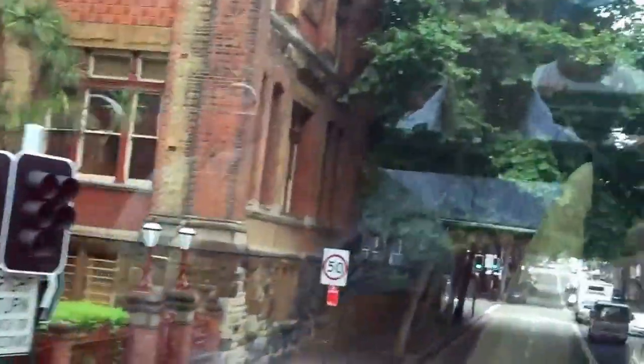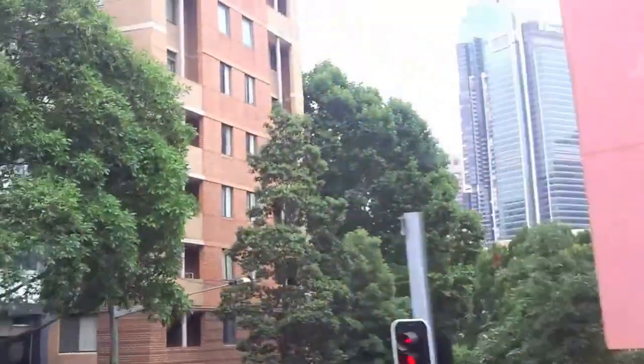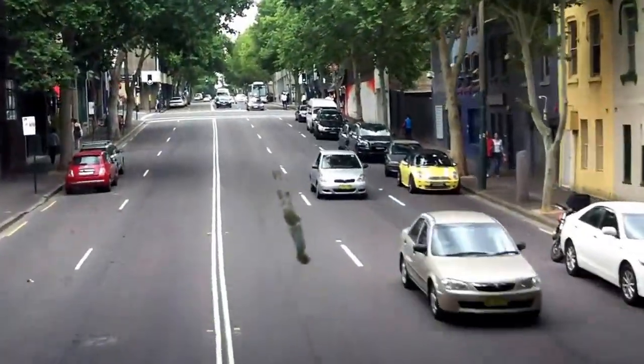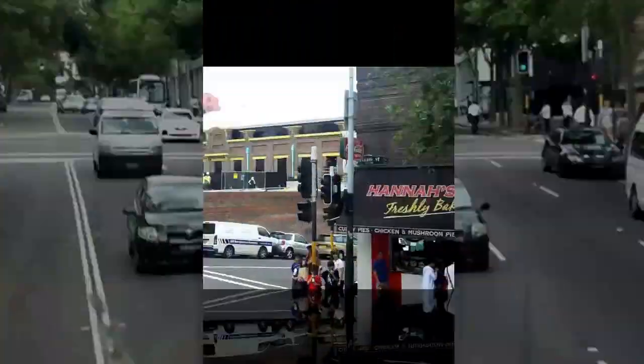And so we turn left into Harris Street. If you look to the right, you may get a fine view of the city skyline with the Chinatown area of Sydney in the foreground. If you'd like to visit this area, then you should alight at our next stop by the Powerhouse Museum and make the short walk by way of the footbridge. The Powerhouse Museum is well worth a visit.